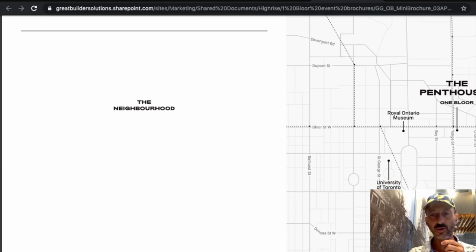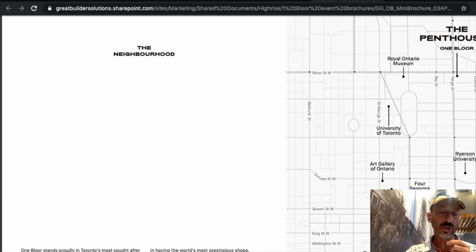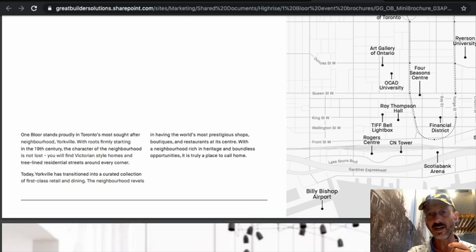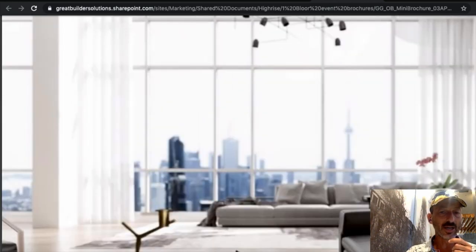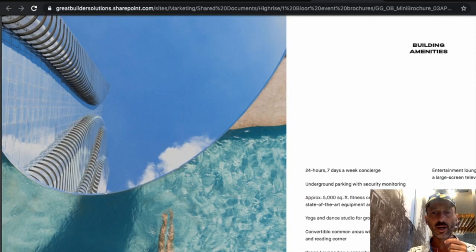Here's the Royal Ontario Museum, the university, another university, the art gallery. So it's just showing you a bit of the staples of Toronto's arts and centers, you know, financial center, entertainment center, and so on and so forth. Just some idea of what it would be like to sit in a place like this with soaring ceilings.